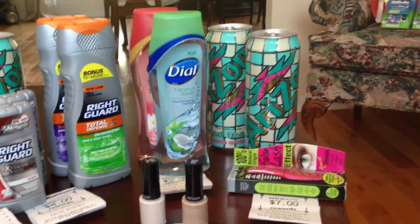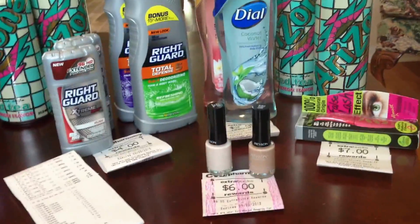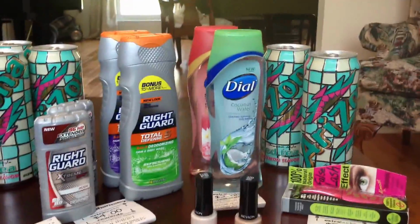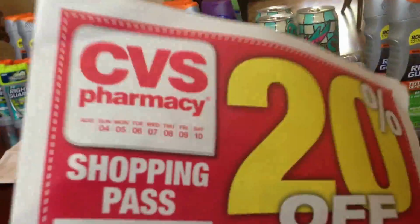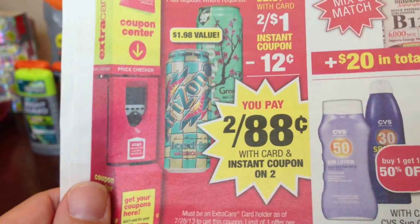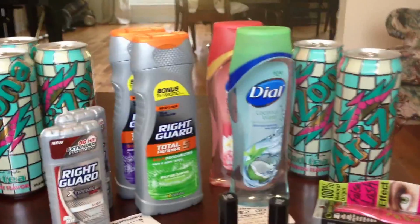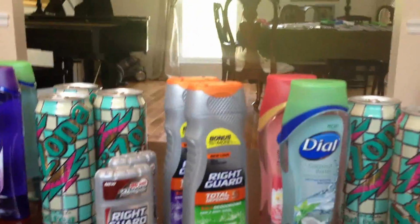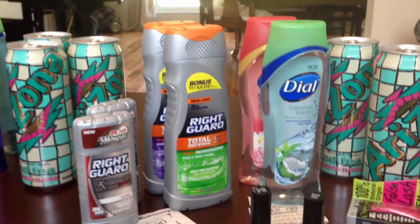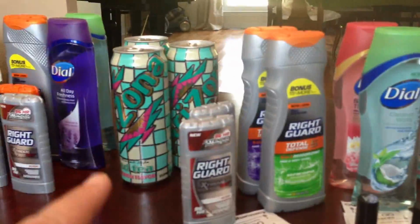And then the last thing I did, and I did use my 20% off because, as Jamie pointed out earlier, my mistake, the Physicians Formula was not on sale, so you can use the 20% off that came in the newspapers. And if you look on the back page real fast, I did the Arizona. It was 2 for 88 cents when the 12-cent CVS coupon printed out. And I did also use a $2 off of 8 body washes that also printed in the CVS. And I used $1.50 off of the deodorant.